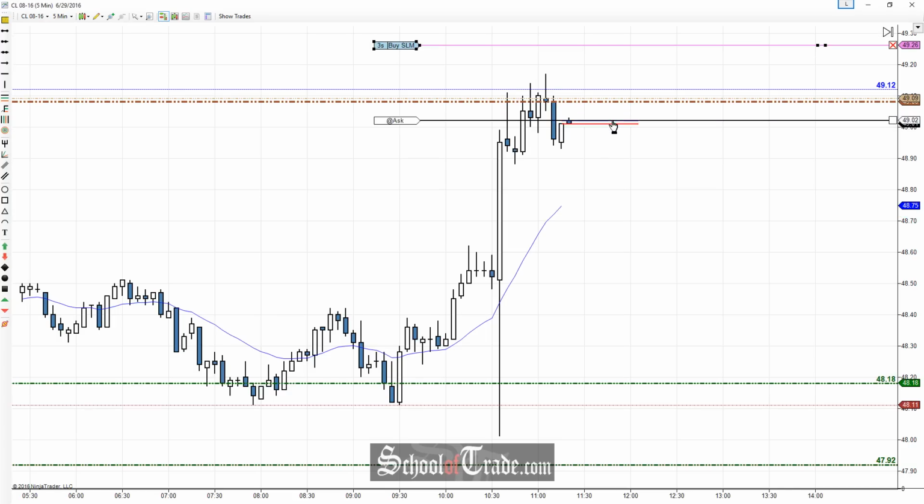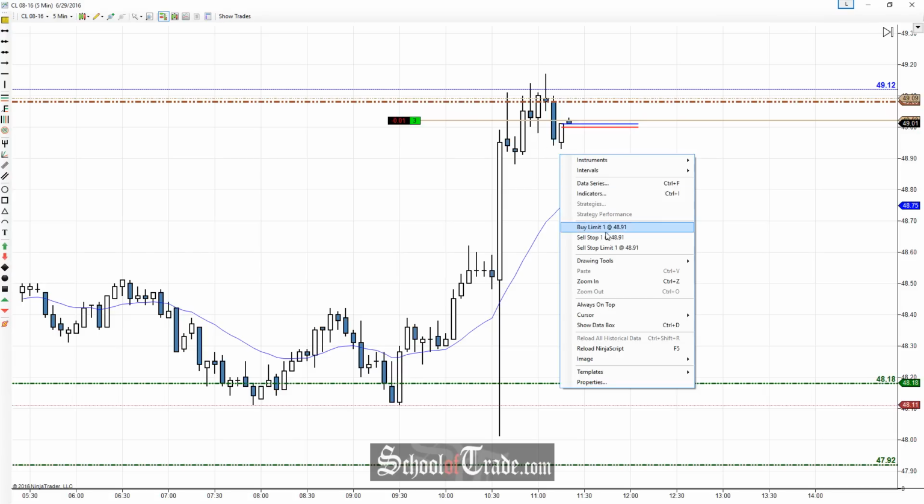Today we're going to be taking a look at a long trade here on crude oil. There we go. Entry at 49.02. Stop is going to go underneath the low here.